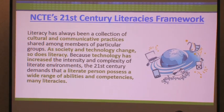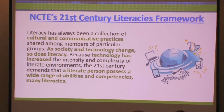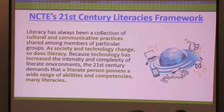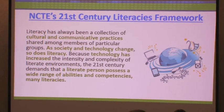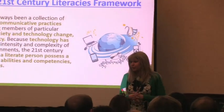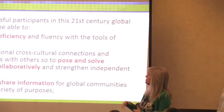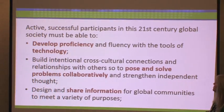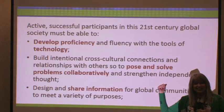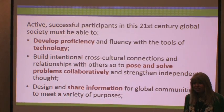Think about it. When some of us were in school, being computer literate meant 10, print, my name is Mark, 20, go to 10. Right? That's not the digital literacy world we live in anymore. If the English folks are understanding the need for computer literacy, clearly then in our particular field, it's even more relevant. In fact, to be active, successful participants today, the first one says you need to develop proficiency and fluency with the tools of what, everybody? Say it. Technology. English folks want to know about technology, and it's more than just Microsoft Word.